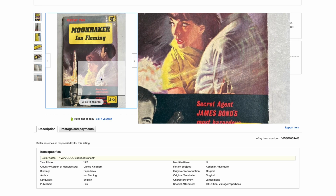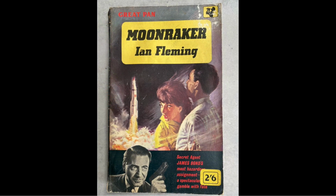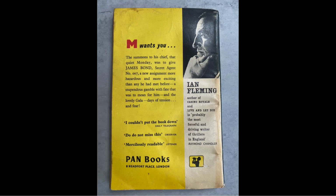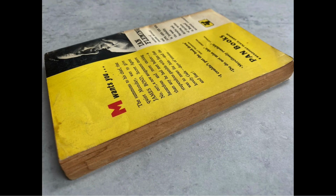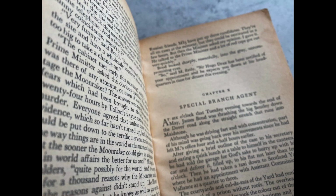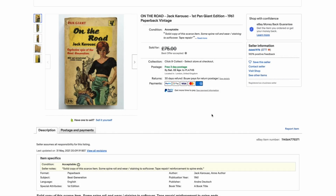This was the Moonraker. This is by far, I think, the scarcest of all the director's ones. £75 with quite a bit of wear. I think nice copies of that are easily 100 now. It's the 6th and 7th printings which have got the director on the bottom there. This is a scarce one.